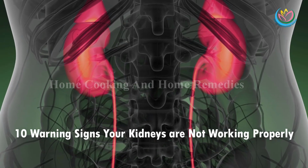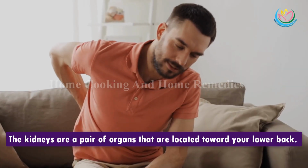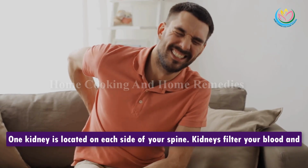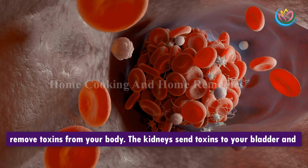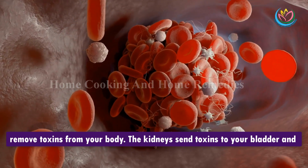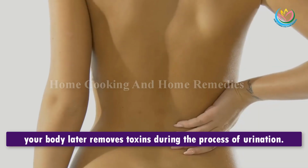10 warning signs your kidneys are not working properly. The kidneys are a pair of organs that are located toward your lower back. One kidney is located on each side of your spine. Kidneys filter your blood and remove toxins from your body. The kidneys send toxins to your bladder and your body later removes toxins during the process of urination.